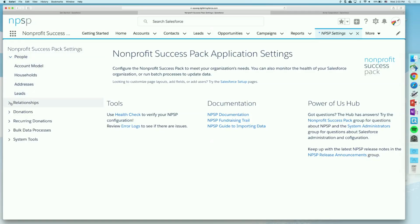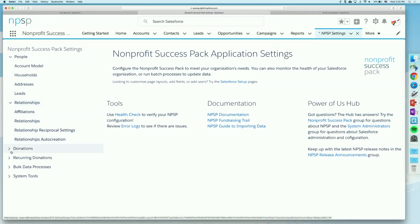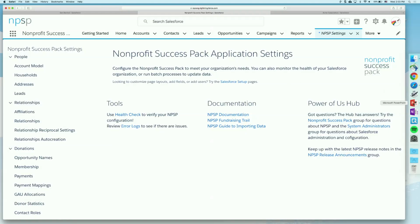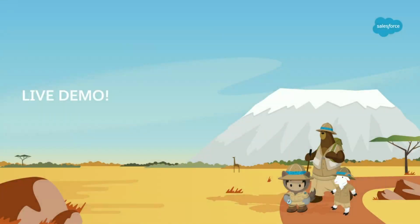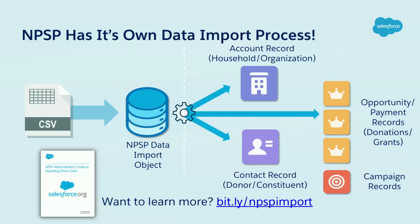I'm not going to change any of these things. I just want to show you this. So you can see it sort of looks like setup, or how setup used to look anyway. So the idea behind the NPSP settings tab is this is where you can go to modify actually how NPSP works itself under the hood. All right, I've shown you enough. Hopefully you are super, super excited about working with the NPSP based on that. And there's one more thing, a couple more things.